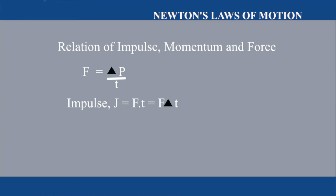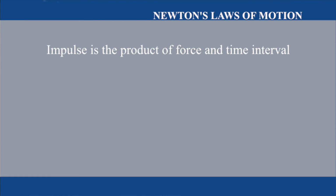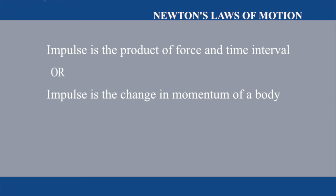Because impulse is a measure of how much the momentum changes as a result of a force acting on it for a period of time, an alternative formula for impulse looks like this: J equals change in momentum, which is Pf minus Pi. This formula relates impulse to the change in the momentum of the object. So we can define impulse as the product of force and time interval, or the change in momentum of a body. Impulse has two different units, either kilogram meter per second or Newton second.